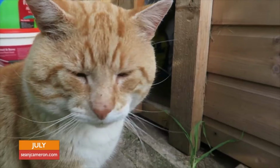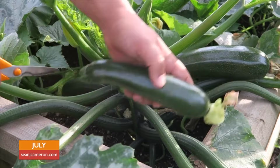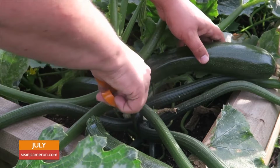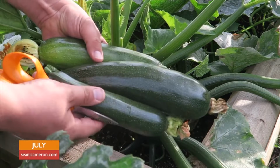I've got a feeling courgettes might be on the menu. I can't find my secateurs, so I'm just going to have to use the scissors. There's one. Look at this one. This should have been done a few days ago. We've had a lot of rain this week. And there's another one around here. Now, I don't need all of these, so I'll give some of these away if I see any more plot holders this evening.